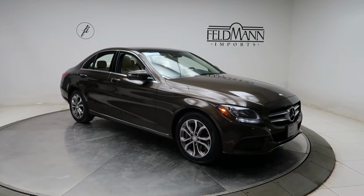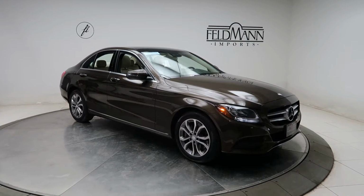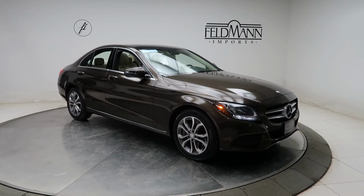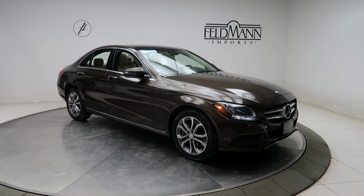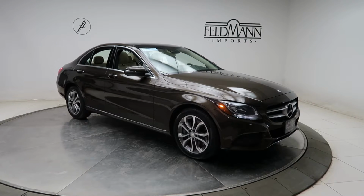Today we're taking a look at a certified pre-owned 2017 C300 4MATIC. This one is a Dakota Brown metallic. Underneath it's a 2-liter 4-cylinder turbo pushing out 241 horsepower and 273 pounds of torque. For wheels we've got 17-inch 5-spoke alloys. The tires are in good condition.